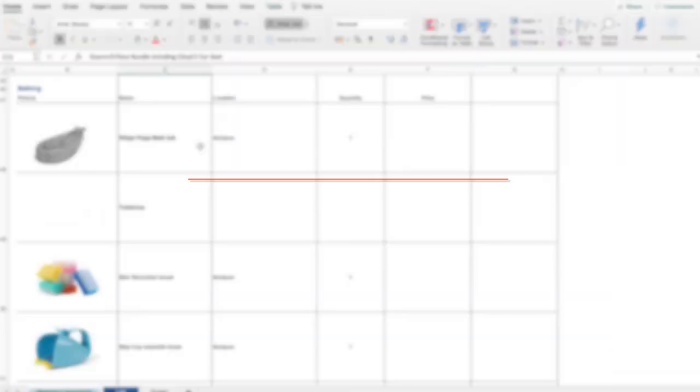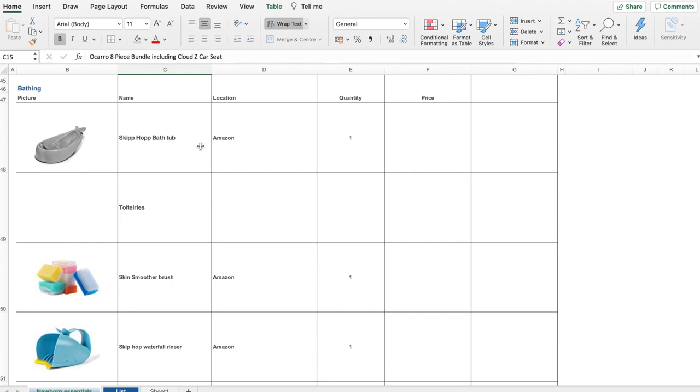Moving on to the next category, the bath category. I really, really liked this. The description on this one was so good. It can transition very easily from newborn up to a couple of months old, up to even 2 years old if I'm not mistaken, but by 2 years old you want a bigger tub for sure.